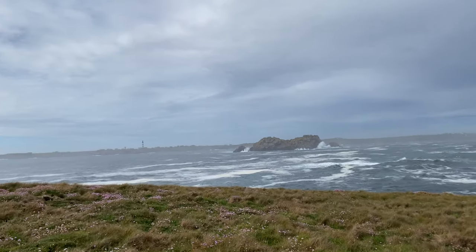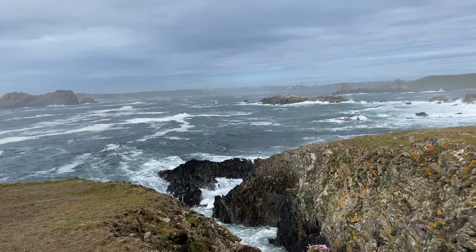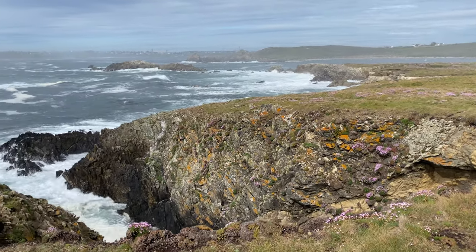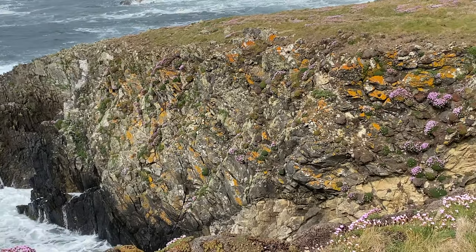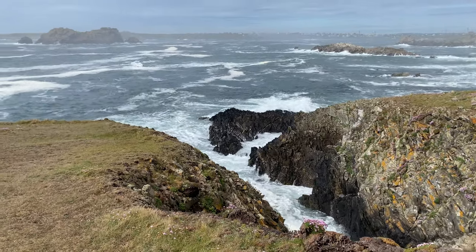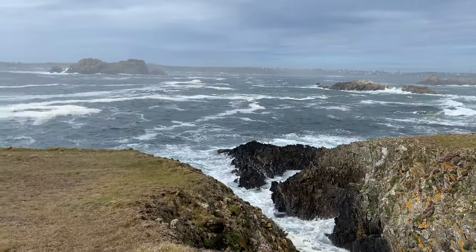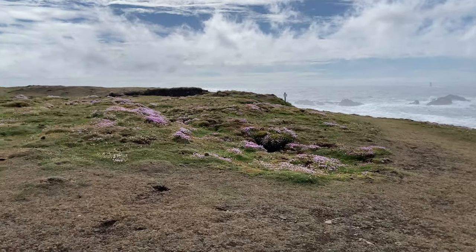Golly, waves are big. There's just something stunningly beautiful about the wildness of nature. You have these dainty flowers growing on the edge of this crazy cavern where the washing machine water is just coming up, attacking the shoreline. It's pretty remarkable.